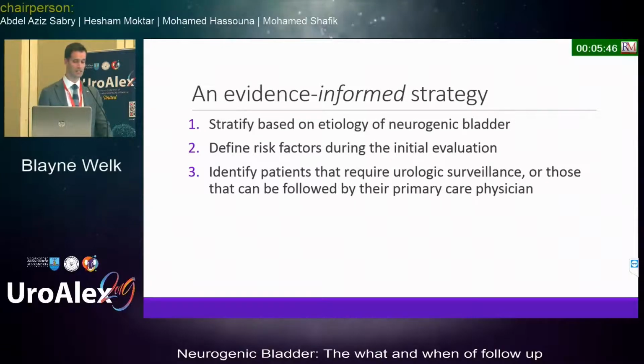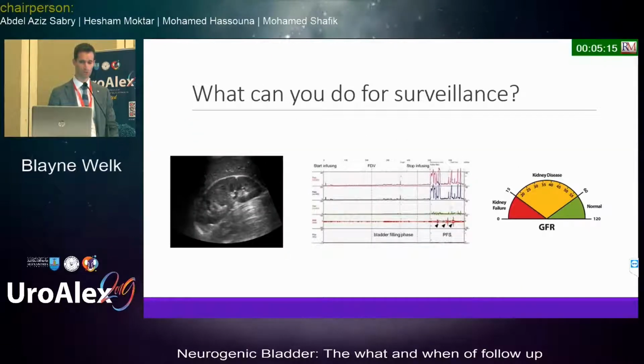Evidence-informed strategy means that you stratify patients based on the etiology of their neurogenic bladder. We know some neurogenic bladder etiologies are higher risk than others. You define risk factors during your initial evaluation of them, and then you use those risk factors to identify patients that require urologic surveillance or those that maybe don't require so much surveillance and can be managed by a primary care doctor. And this is the approach we took when we developed the Canadian neurogenic bladder guidelines, which were published earlier this year.